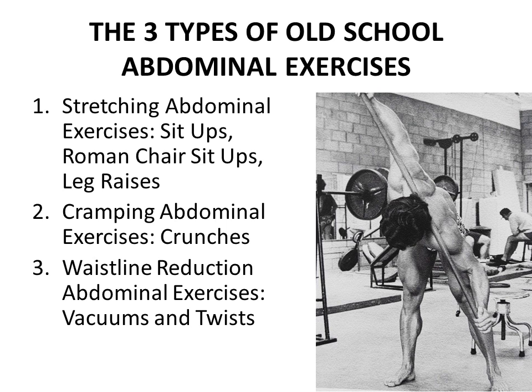Whereas if you look at the cramping abdominal exercises such as crunches, there is a very small range of motion. And therefore, in his view, these exercises isolate, for example, the rectus abdominis in a very small range of motion. Whereas if you look finally at waistline reduction abdominal exercises such as twists and vacuums, these have an overall effect of reducing the waistline, because that is the actual motion involved. When you do a vacuum, for example, you have to suck your stomach in, and therefore you're shrinking the waist. When you're doing twists, the twists are actually done also by sucking the stomach in. So they actually all involve reducing the waistline while doing the exercise itself.